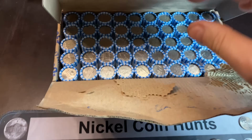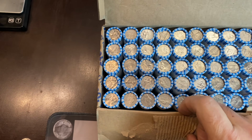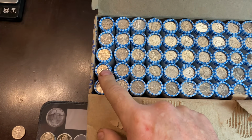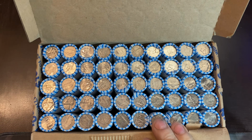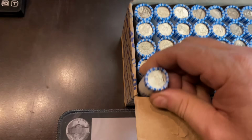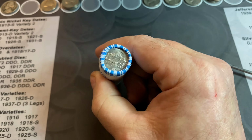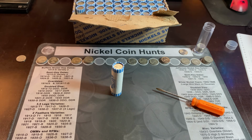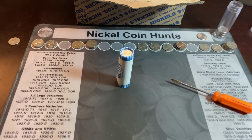All right, we've got it popped. Let's take a quick peek at the top side. Definitely have some older Jefferson nickels showing up in here, but no fancy enders that I can see as of yet. All right, let's continue with the hunt. Hopefully we get some more finds. Hopefully some more 2024s. And like I said, maybe a buffalo nickel or a silver nickel.